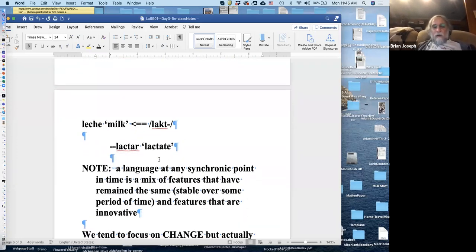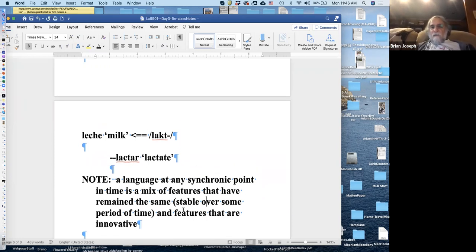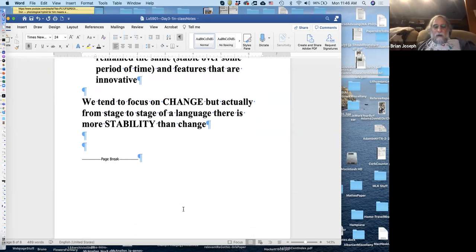But if we keep in mind also the point that a language at any synchronic point in time is a mix of features that have remained the same, stable over some period of time, and features that are innovative, where that innovation can be borrowing, or it could be internal innovation within the language itself. That gives us, I hope, a sharpening of the difference between synchrony and diachrony, which is a key philosophical notion that is overarching as far as almost everything we do in this class is concerned. Okay.